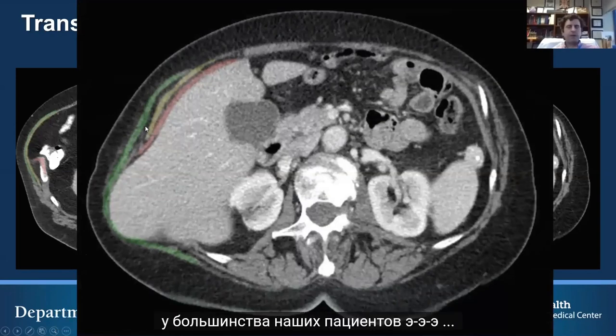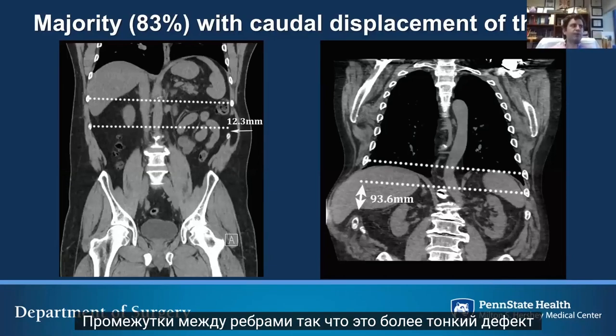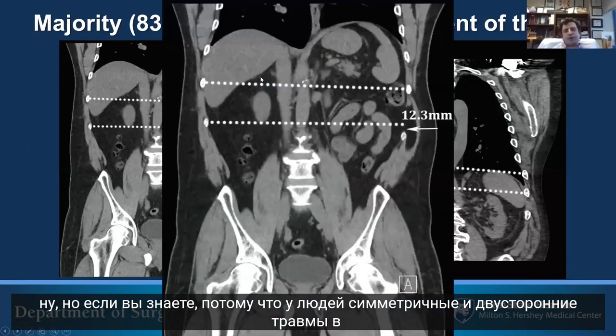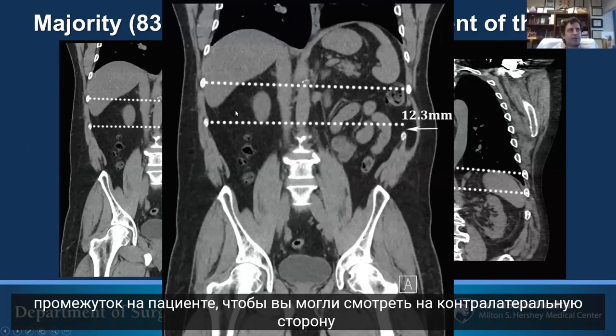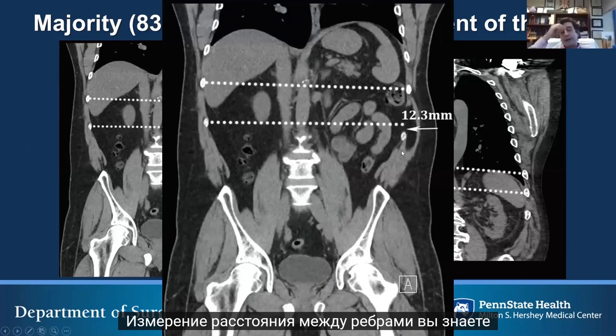The majority of our patients had substantial caudal or inferior displacement of rib interspaces. So this is a more subtle defect here. But because people are symmetrical and bilateral injuries in these particular cases are rare, although they have been reported, you can identify what is the normal interspace on a patient. So you can look at the contralateral side and make an assessment about the degree of displacement simply by measuring the distance between the ribs.